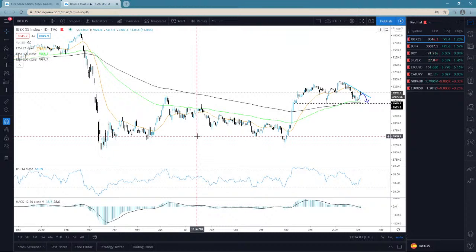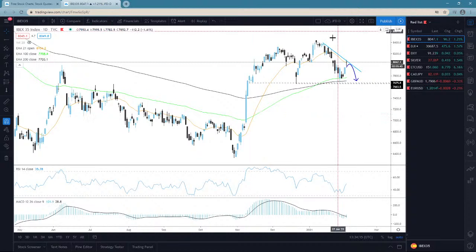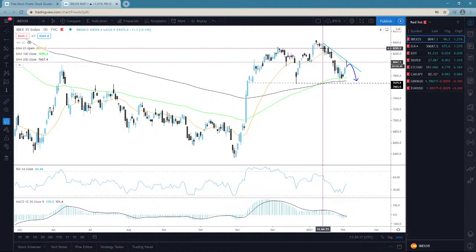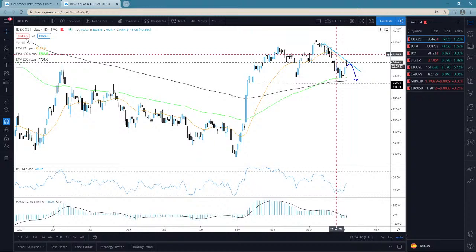Now the first one I want to pick up here is the IBEX 35. I've looked at this one recently, and basically the idea that I've mentioned previously was to keep your eyes on that downside resistance line drawn from the high of the 14th of January. As you can see, we had a good test of that downside line today, and although the index overshot that 21-day EMA, it got halted near this downside line.